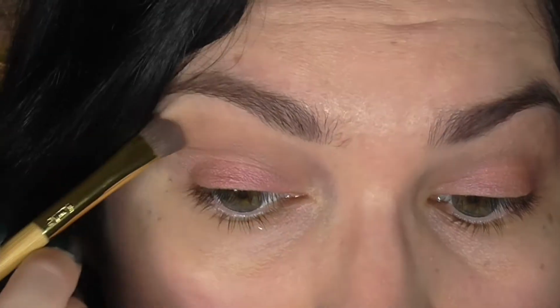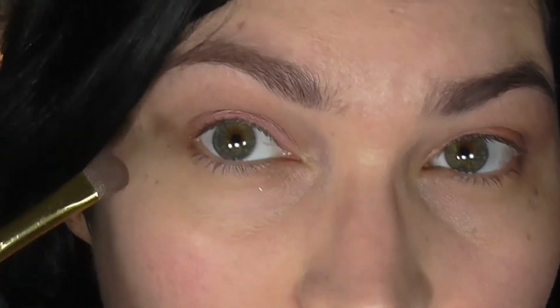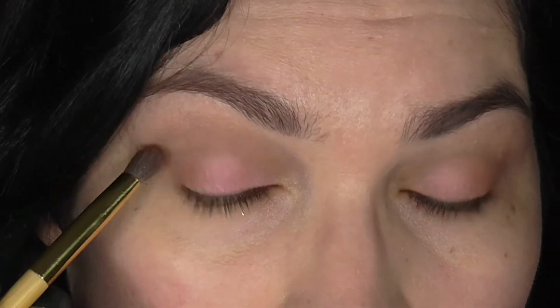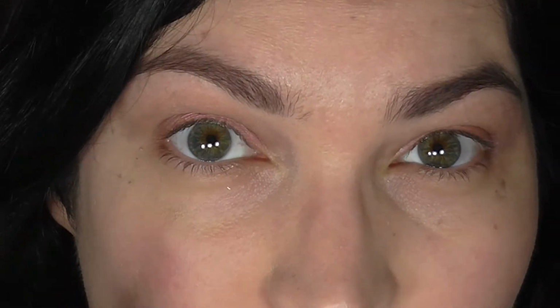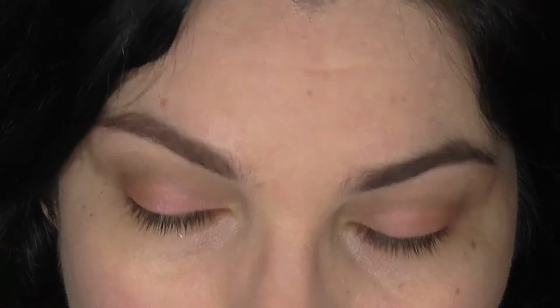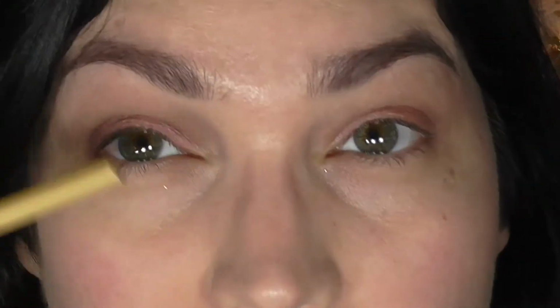And I'm just going ahead and blending this out so that there's no harsh lines. This is basically just supposed to kind of meld the eyeshadow from here all the way up to here, and that way it has like kind of a smooth base to work with. And I'm gonna go ahead and apply the eyeshadow color for the lid, and now that we have a really good base on the lid.